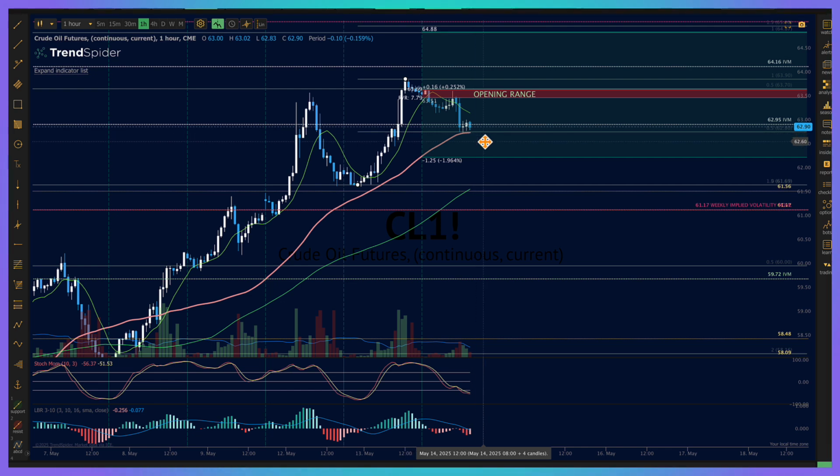So I would be more inclined to wait for a bounce action up into 63.24 to 63.50 and choose the short from there. I don't know if the market's going to allow me to get to that $63.50, but that's what I'm looking at. Could you take a long down here at 62.80? Absolutely. There's a lot of convergence sitting right there in the zone. You just want to have your stop fairly tight because of momentum and short-term trend, right? You can always re-enter in that space.